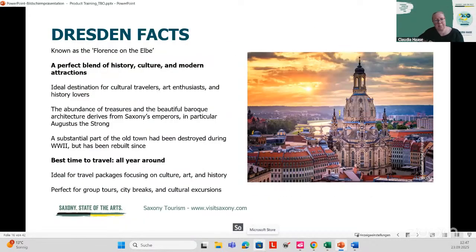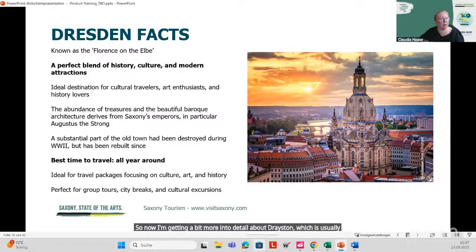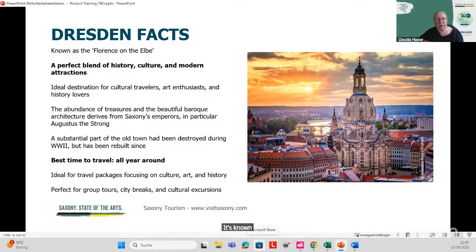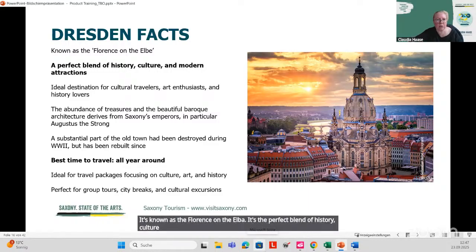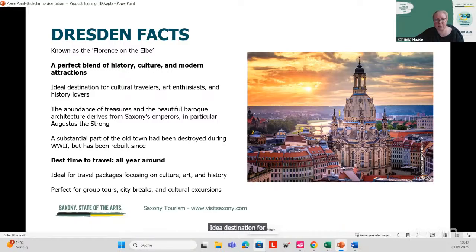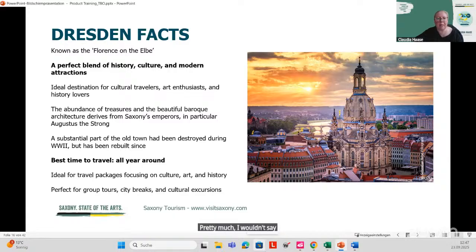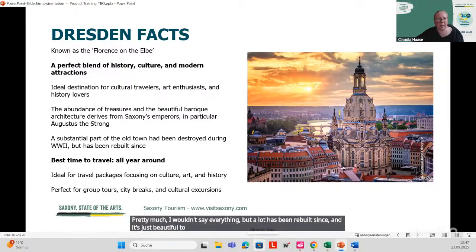So now I'm getting a bit more into detail about Dresden, which is usually the first place people tend to visit when they come to Saxony. It's known as the Florence on the Elbe. It's the perfect blend of history, culture, modern attractions, and an ideal destination for cultural travelers, art enthusiasts, and history lovers. Many buildings in the old town were destroyed during World War II, but a lot has been rebuilt since, and it's just beautiful to wander around in the old town.